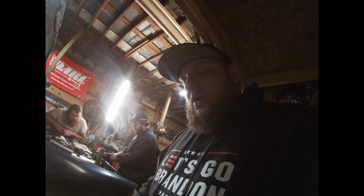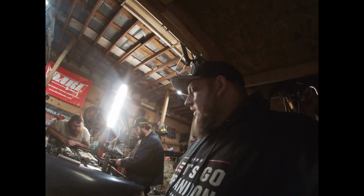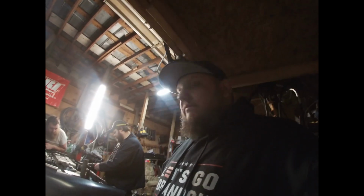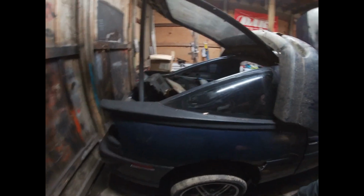So while he's doing that, let me give you a little walk around. These tires and wheels, I'm going to talk him out of them. You don't need these on here. It really needs like a 15-inch tire. I don't think he can fit a 28 on it, but if we get a 26 on this car, that's what he needs. But you know, this thing has been sitting forever.